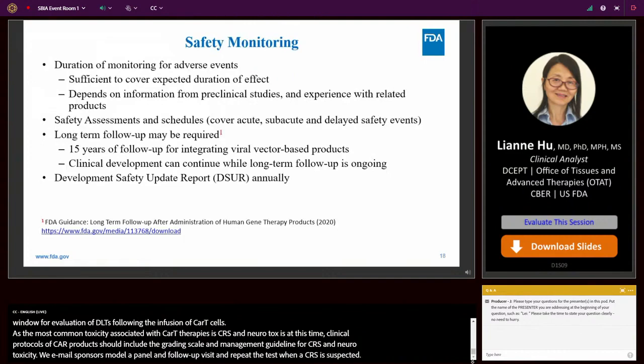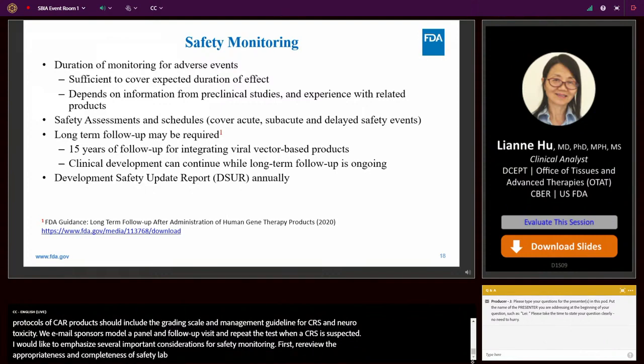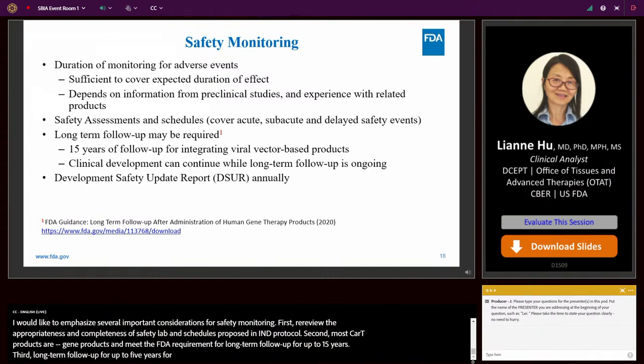I would like to emphasize several important considerations for safety monitoring. First, we review the appropriateness and completeness of safety lab and schedules proposed in the IND protocol. Second, most CAR-T products are retrovirus vector-based gene products and meet the FDA requirement for long-term follow-up for up to 15 years. Third, long-term follow-up for up to 5 years for replication-competent retrovirus or lentivirus may be required depending on testing results during the first year.